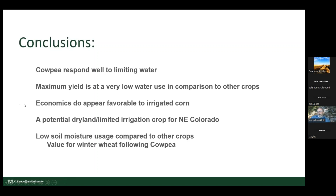Cowpeas, what we were finding on dryland, about 2.5 inches of water use out of the soil profile, whereas corn would be probably more in that 8 to 9 inch, maybe 10 inch at harvest if there's the moisture available. So this makes it valuable for going back to winter wheat following cowpeas. And we did do that. We got one good year of data. We need to do more of it. But it appeared that after growing cowpeas, the yield of wheat was about 10 bushels less than when we had it under fallow in 2020 to 2021.